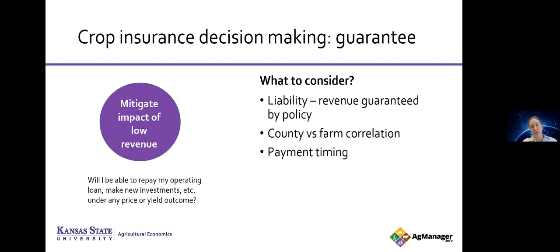The next one is cases where the revenue guarantee or yield guarantee provided by crop insurance might be important. And this is for operations, especially that might have some cash flow issues. So am I going to be able to repay an operating loan, make new investments under any price or yield outcome? You know, say you're considering an investment that could, at least in the short term, lower your working capital, make you vulnerable to cash flow shortages.